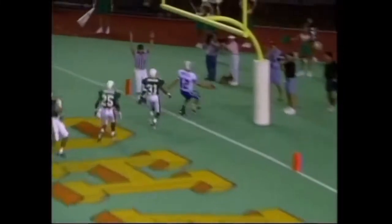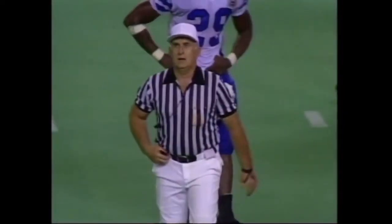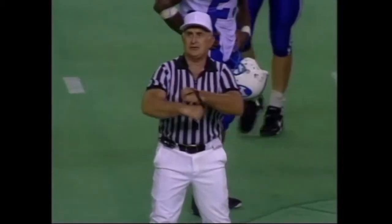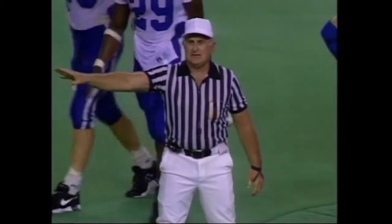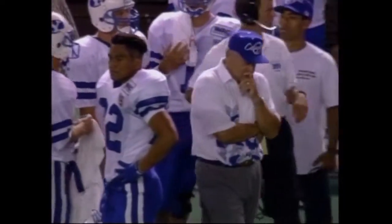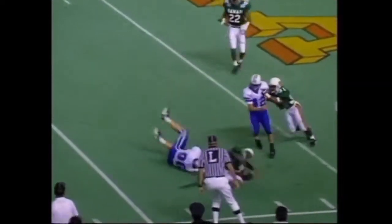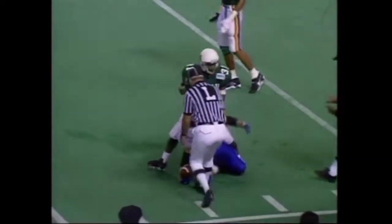Here's Walsh's pass. Touchdown, Nowatzki. And he was not the primary receiver. And Walsh is upset. It goes against BYU. Yep. Well, it will not count. But here's Walsh. Does throw. Completes it to Chad Lewis. Chad is down at the three.